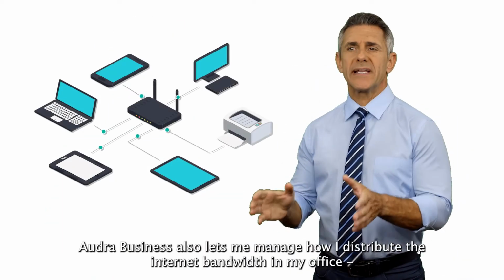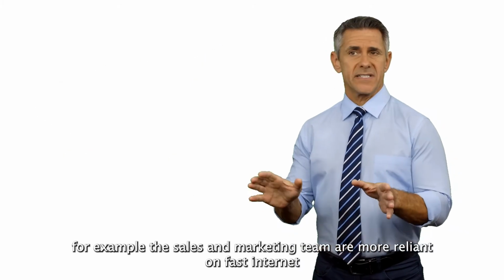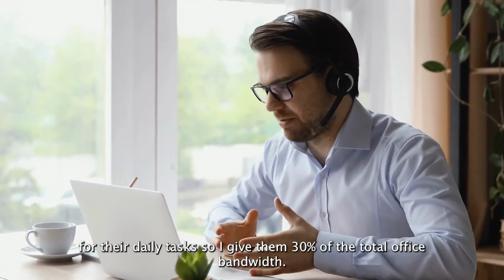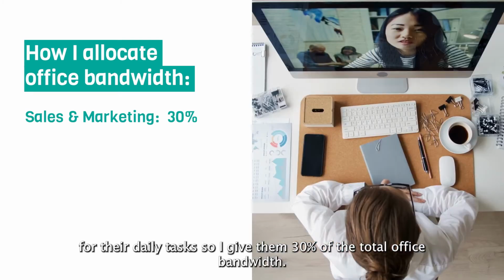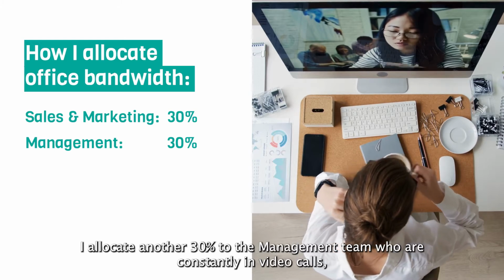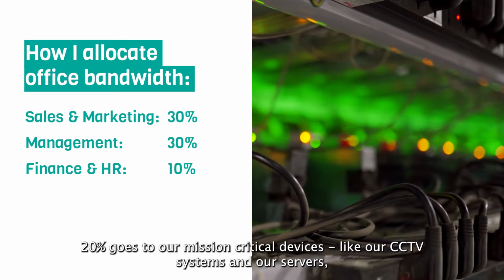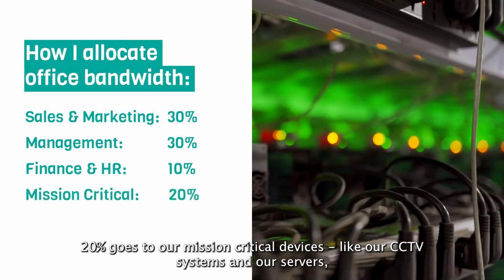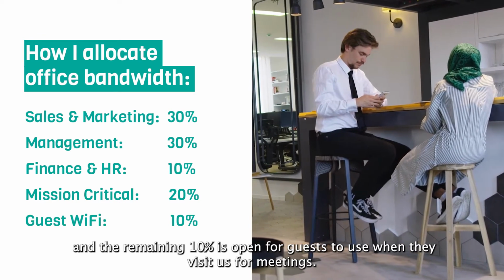Audra Business also lets me manage how I distribute the internet bandwidth in my office. For example, the sales and marketing team are more reliant on fast internet for their daily tasks, so I give them 30% of the total office bandwidth. I allocate another 30% to the management team who are constantly in video calls, and 10% to my finance and HR team. 20% goes to our mission-critical devices like our CCTV systems and our servers, and the remaining 10% is open for guests to use when they visit us for meetings.